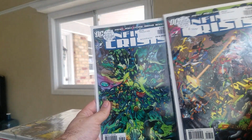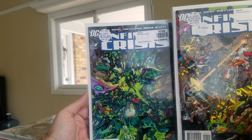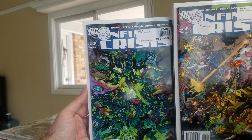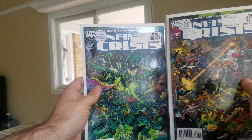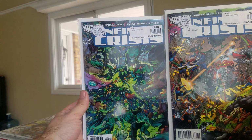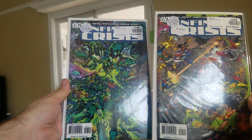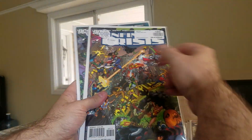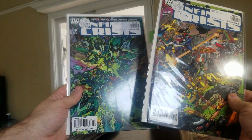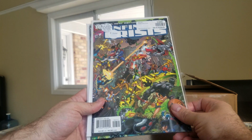Next up, 2 more issues. I've bought quite a few of these over the last couple weeks. Infinity Crisis #7, the A cover, and the B cover. First appearance of Bart Allen as the 4th Flash, and the first cameo of Kate Kane. Both very fine. Guys, I think this is a good buy. Some of the stuff I just buy for chance. These I actually have a good feeling about. So I think if you can get these for $5 a piece or less, I think that'd be a good investment for you.